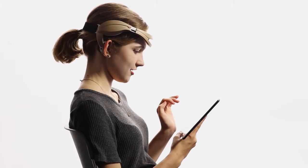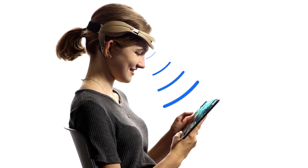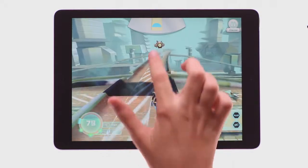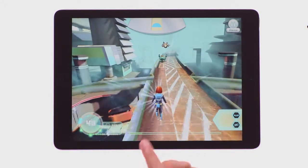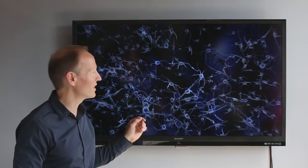What is Focus Forward, and how does it work? The key is the AV headset, which projects the child's brainwaves onto a sensor in the iPad. The game's main character, Skylar, can only move forward if the child's focus is strong and sustained. Let's take a look inside the brain and see what's going on.